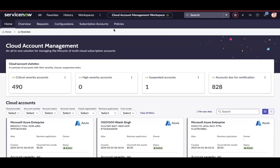Yes, so we have a lot of great innovation coming up this year, just before Knowledge, and that's very exciting. I would ask you all to make sure that you check that out. Now, let's see the cloud account management in action. I know that we went through a lot of content already, but this is another really exciting capability. I think this person also asked, does that include provisioning when it does come out in Azure? Yeah, that's the plan. Yes.